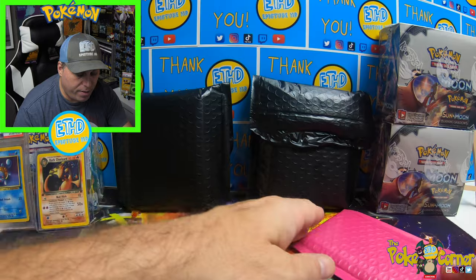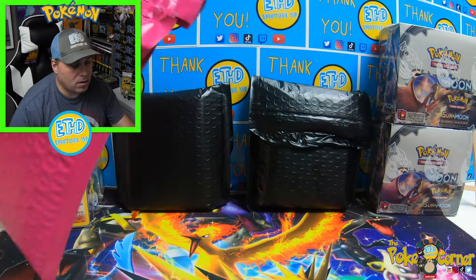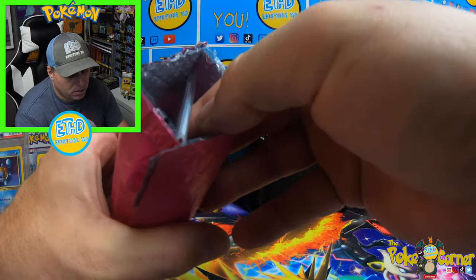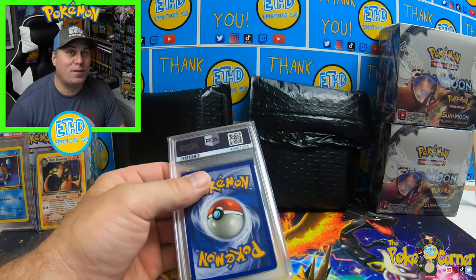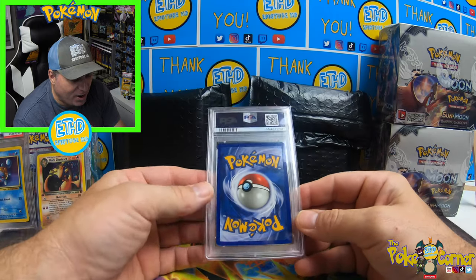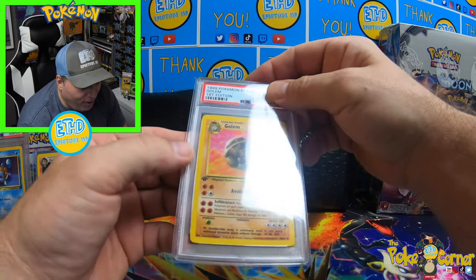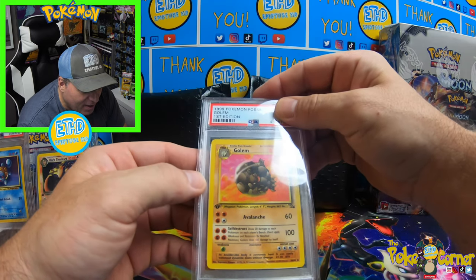And then we have another one. And another one. Go ahead and take a look. See what's in the purple. Fuchsia. Okay, it's another graded card. Again, I honestly totally forgot what the giveaway was. So here we go. It's another PSA. Flip it over. Oh, sweet. Dude, another first edition Golem.